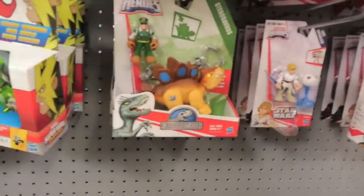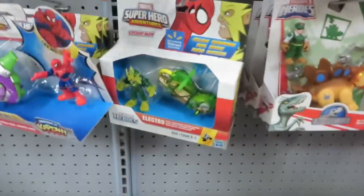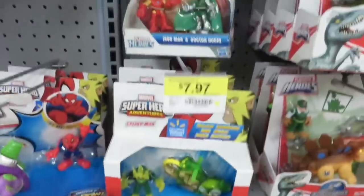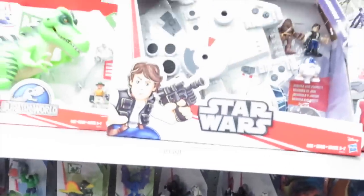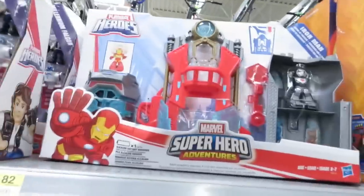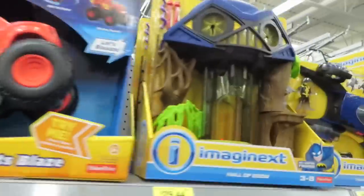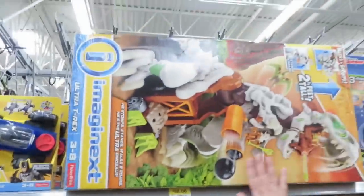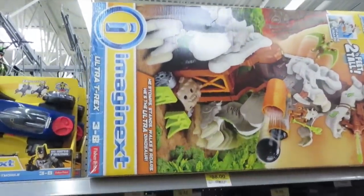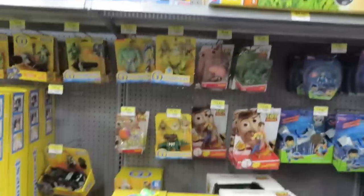Wampa. Vader. There's Darth Vader, and there are more little dinosaurs, and then they have Marvel superheroes that go along with this line. More Star Wars. There's the Millennium Falcon up there. Iron Man Fortress. And if we come down here, we have Imaginext. It's the Hall of Doom! With Lex Luthor. And there's a transforming Batmobile with some crazy Batman. And a 2.5 foot tall Ultra T-Rex. Very cool stuff.